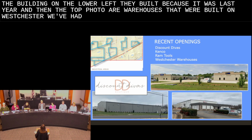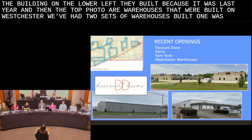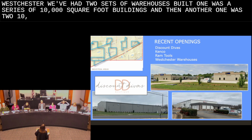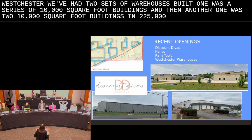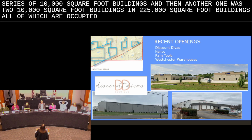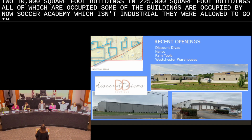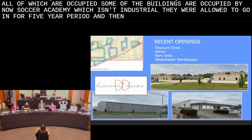We've had 2 sets of warehouses built. One was a series of 10,000 square foot buildings, and then another one was 2 10,000 square foot buildings and 2 25,000 square foot buildings, all of which are occupied. Some of the buildings are occupied by Now Soccer Academy, which isn't industrial. They were allowed to go in for a 5-year period and then would need to find a new home.